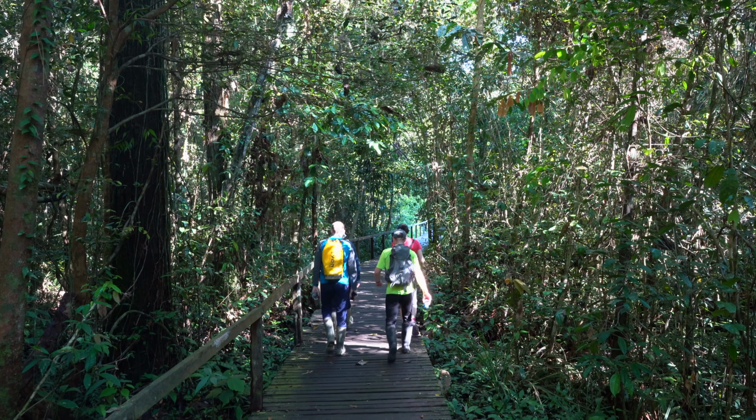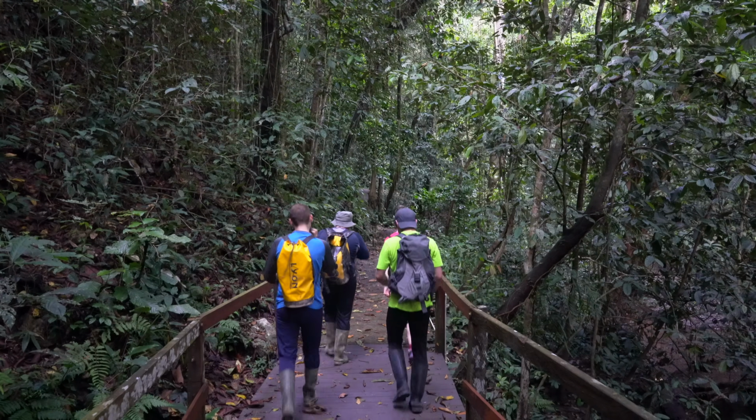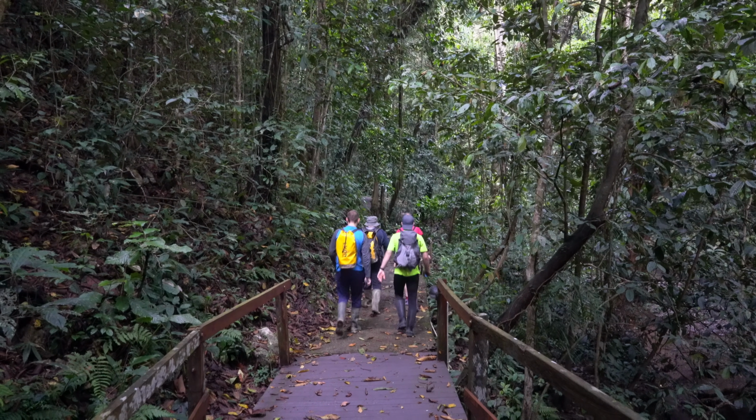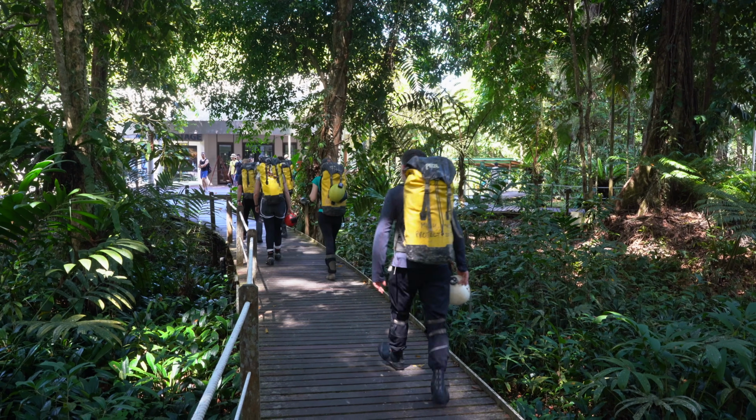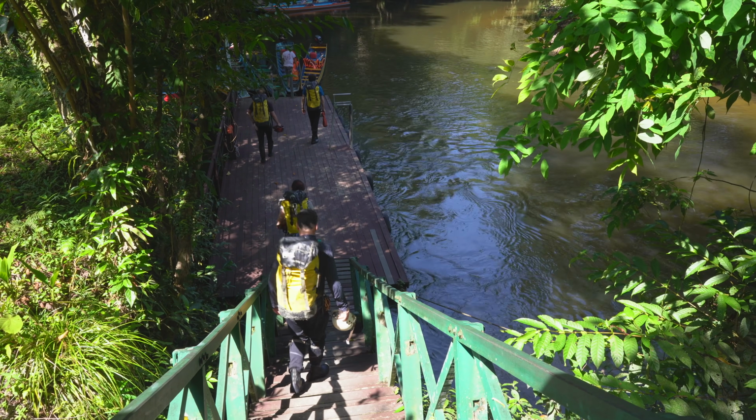There are no roads within the park, but there is a network of trails and boardwalks for accessing some of the caves near park headquarters in the south. Access to caves in most other areas is via the Melanau River using motorized longboats.